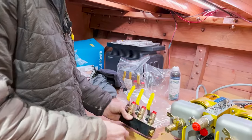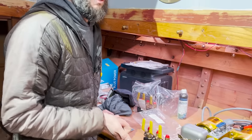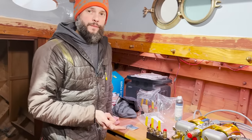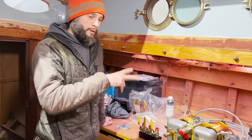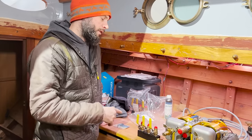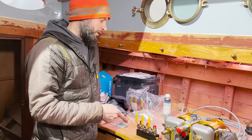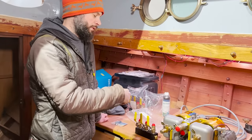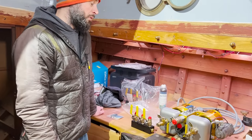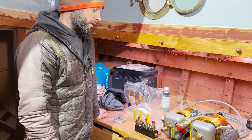Yeah, so this will be nice. We'll be able to pick exactly what tank we're pulling fuel from, what tank we're returning fuel to. So we could pull from a full tank and return the extra diesel to an empty tank. We could return it to the same tank. We can polish the fuel by switching it through the filters, through the tanks. This will let us really move the fuel around and make sure that it stays clean.